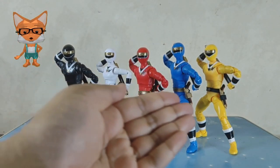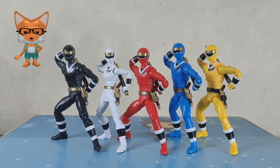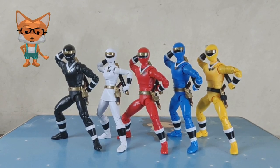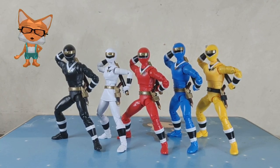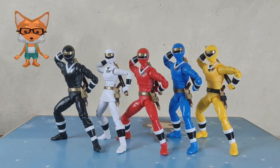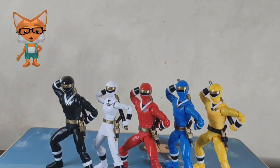In conclusion, the Alien Rangers Lightning Collection set stands out as an absolute gem for any action figure enthusiast. Despite minor details, these figures are a stellar addition to your collection and deserve a prime spot on your display shelves. For fans of the characters and the Lightning Collection line, this is an irresistible must-have. Seize the opportunity to own these extraordinary figures that will undoubtedly elevate your collection to new heights. Don't let this exceptional release slip through your fingers.